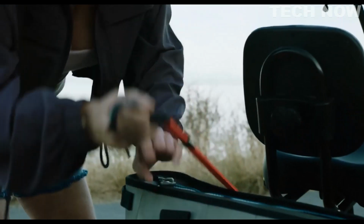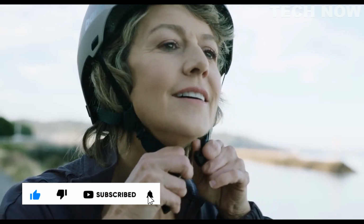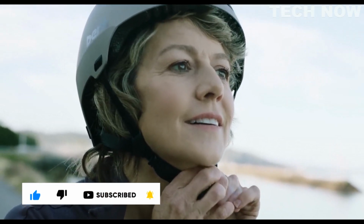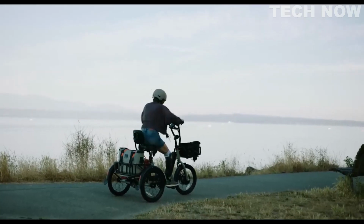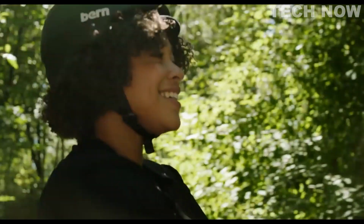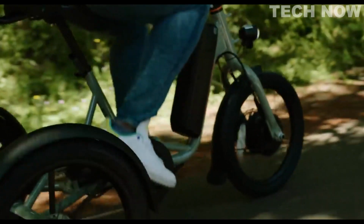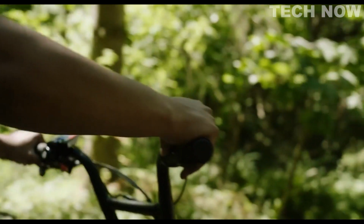And with an industry-leading payload capacity, the Trike can carry up to 415 pounds, while the ultra-low step-through frame makes it easy to get on and off. It features an adjustable saddle and backrest, so you can sit back, relax, and enjoy the ride. And whether you're pedaling with 5 levels of assist or cruising full throttle.